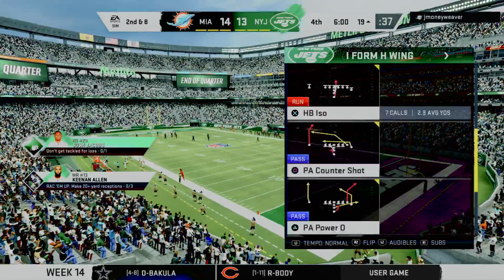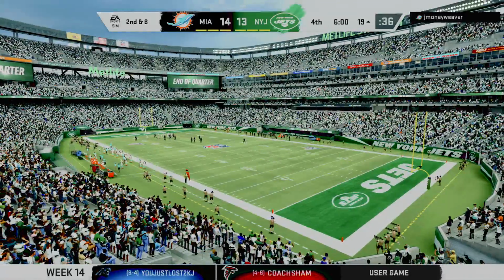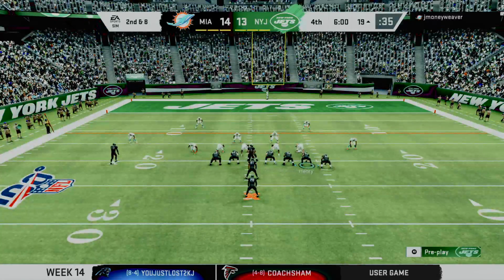So we will switch ends as the third quarter has come to a close. We'll return with more after this.